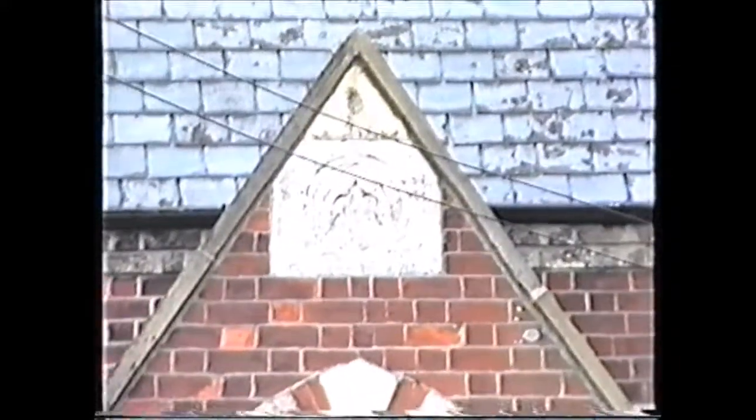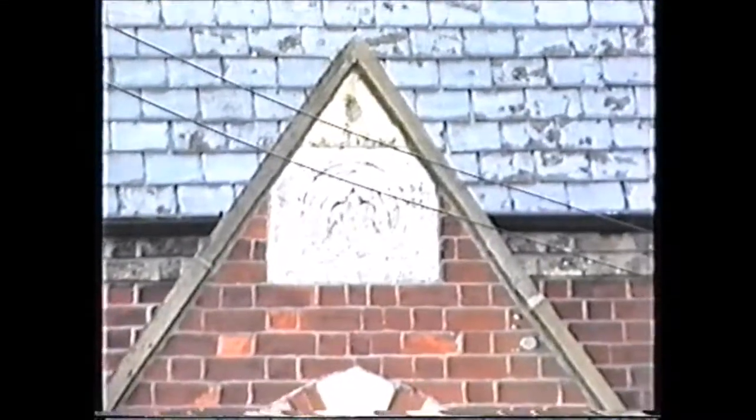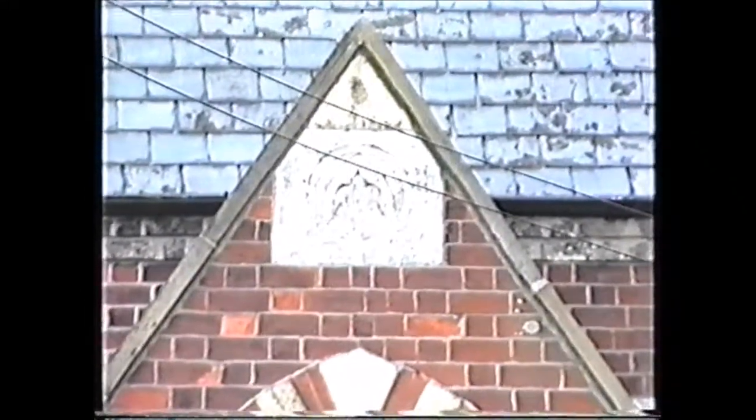I'm not certain, but I think it's quite likely that this stone here must have come from the original church, because it obviously predates this particular church, and I think it must have come from the old one in Old Kilnsea that was lost in the sea.